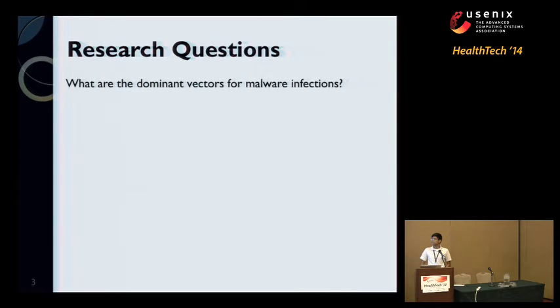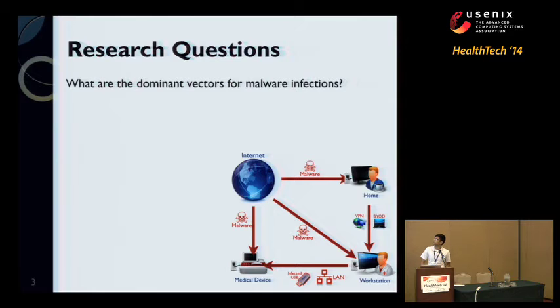One of the major questions we're interested in identifying is what the dominant vectors for malware infections are. Here you can see an attack surface that we devised, where you have the broad internet here, and there are multiple ways that a medical device, sitting over here, could get compromised. If it's directly connected to the internet, then there's a vector right there. Or if a doctor at home plugs in a USB device, brings their own device into the hospital network, and then uses an infected USB device to plug into the medical device, the medical device would end up with malware on it, even if it's not directly connected to the internet. So there are multiple vectors, and we're trying to figure out what the dominant ones are. Once we do, we try to figure out how to mitigate these vectors as well.